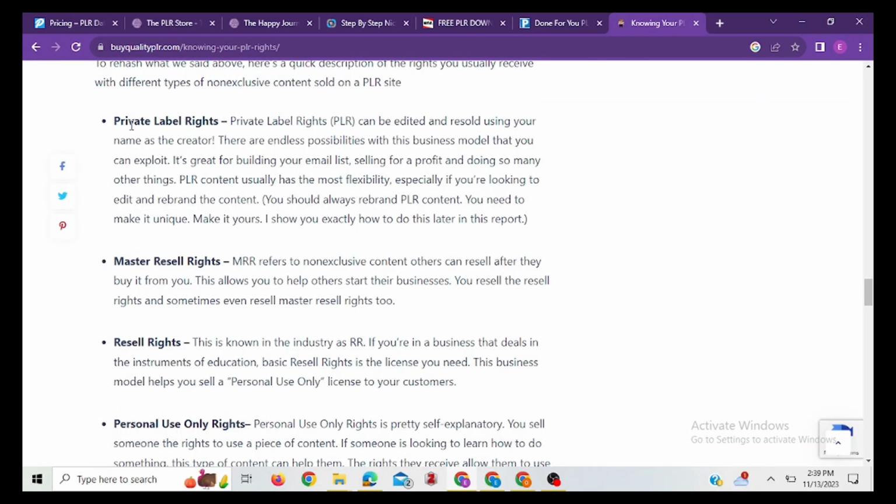So coming over here, this is called private label rights. Private label rights can be edited and resold using your name as a creator. That is, if you have a PLR product that has private label rights as its license. There are endless possibilities with this business model that you can exploit. It's great for building your email list, selling for profits, and doing so many other things. PLR content usually has the most flexibility, especially if you're looking to edit and rebrand the content. You should always rebrand PLR content. You need to make it unique, make it yours. I show you exactly how to do this later on in this video.